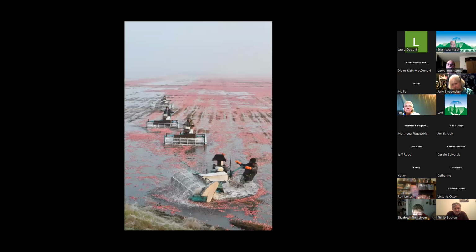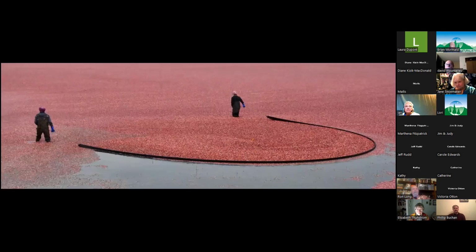So these are what they call cranberry beaters. They partially flood the cranberry field and then drive these things up and down to loosen the berries from the plants. And then they completely flood the field. The berries all float to the surface, and they're collected. A lot of manual labor. They have to wade around in those berries towing long floating booms to collect the berries over to, in that previous picture, you saw a conveyor with a paddle at the base of it.